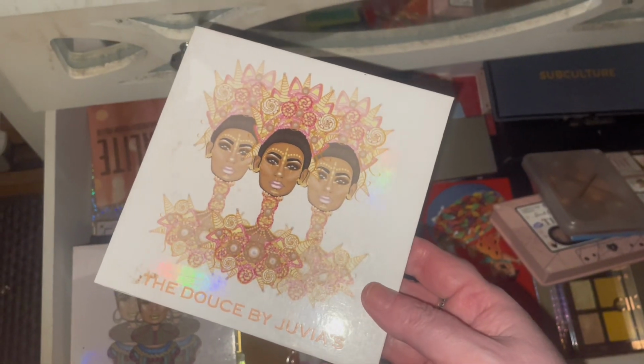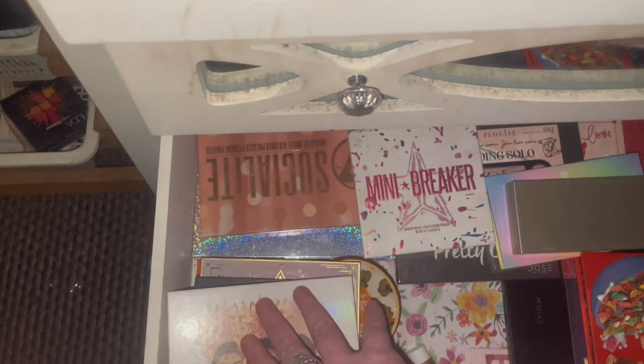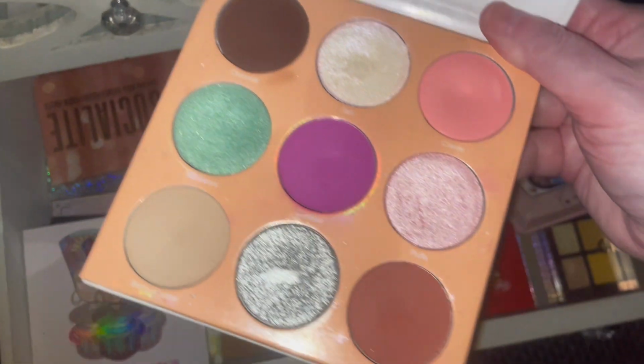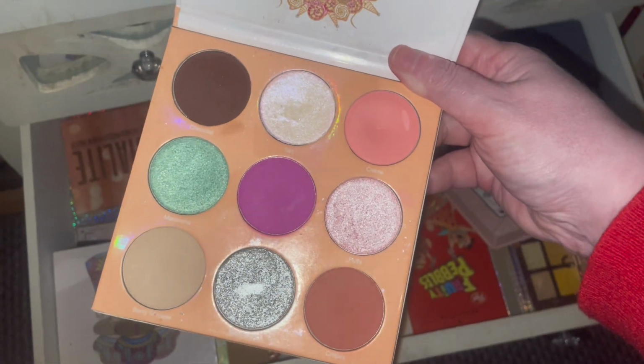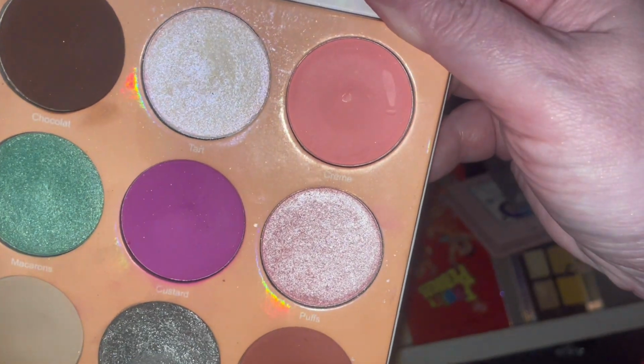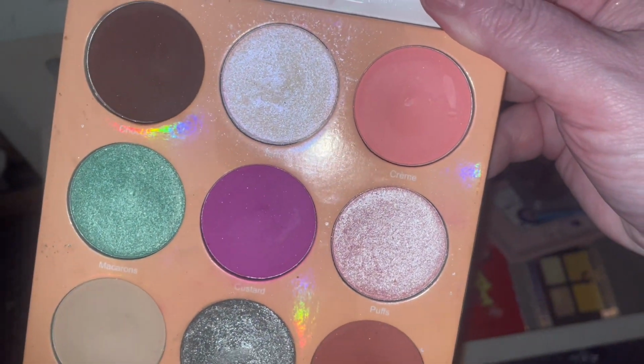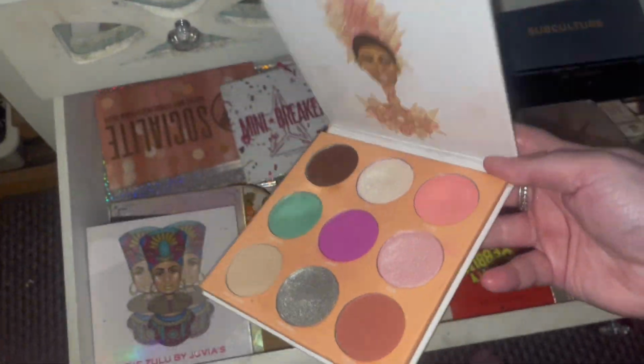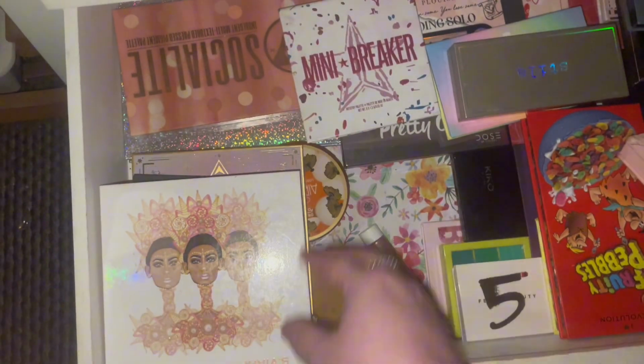And then we've got the Dolce by Juvias. I've always liked this one more, as you'll be able to see. This one is more for this time of year, spring and summer. You can see there I've hit pan on that pink, and that white shade there is really, really nice. So I'm definitely keeping that one around, I think.